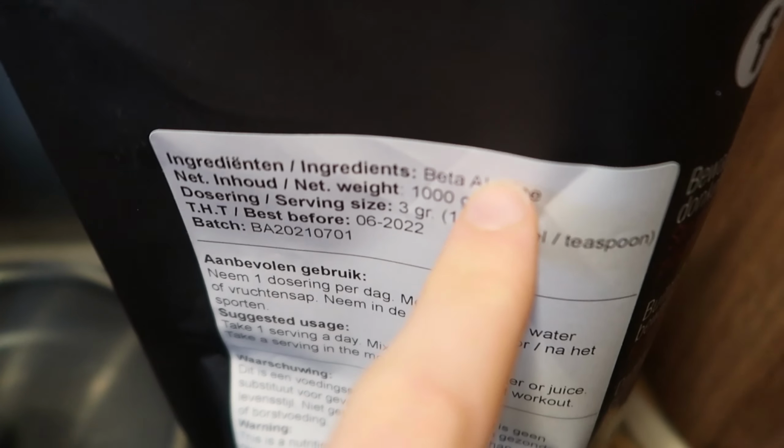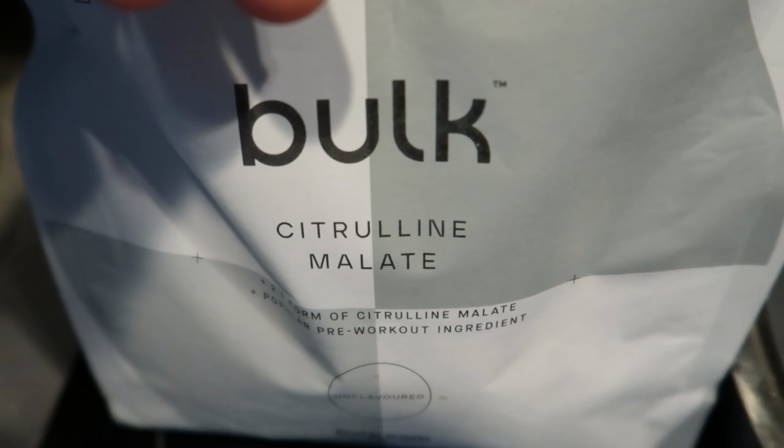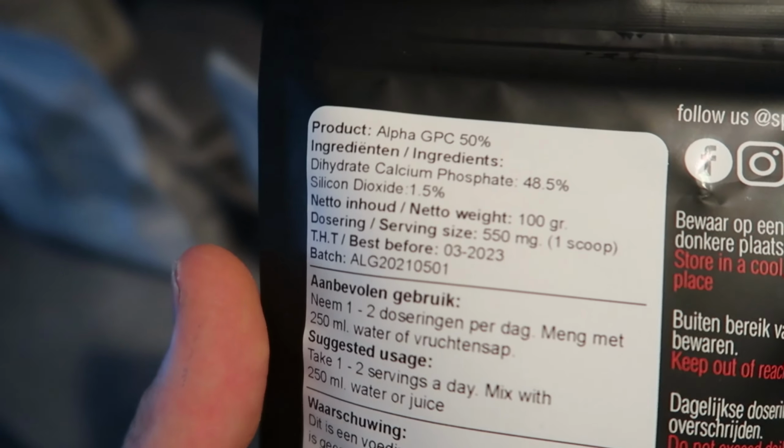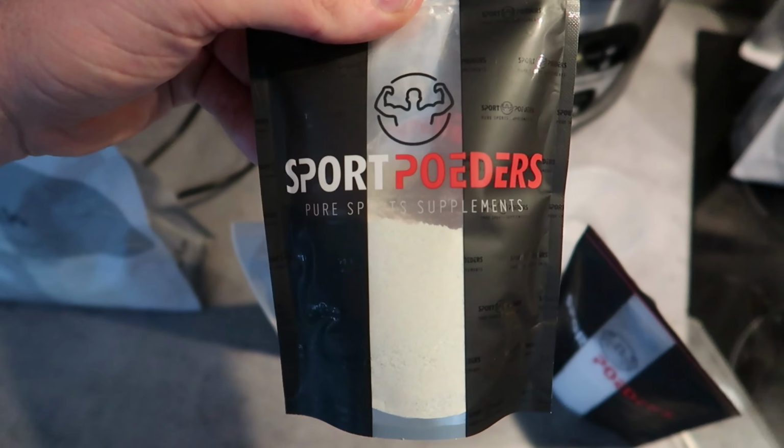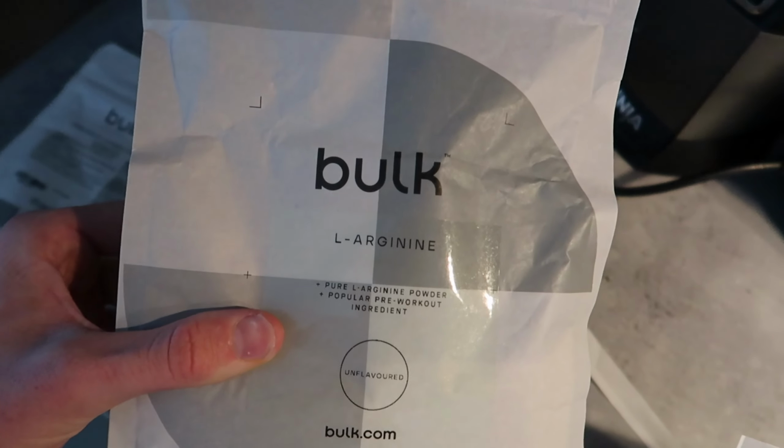Let's go. Guys, I made my own pre-workout today. So I used tyrosine 1 gram, beta-alanine 3 grams, citrulline malate 6 grams, alpha GPC half a gram, half a gram of sour apple for the flavor, and 3 grams of L-arginine. And that'll do it for the pre-workout.